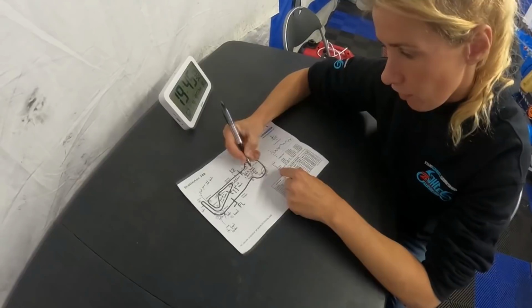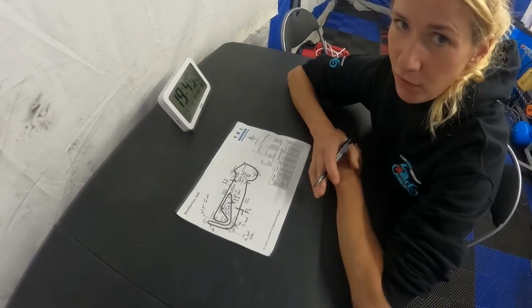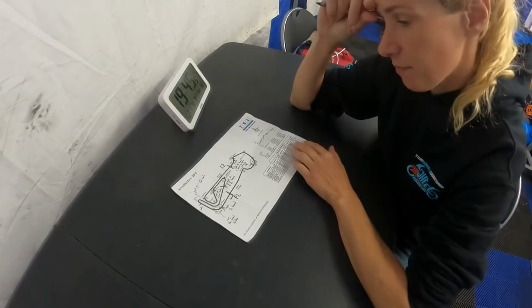So that was 4 points on the circuit where I definitely found a few areas that I could improve, and I felt like I did improve for qualifying. So yeah, dead happy with that. And yeah, that's just hopefully a bit of an insight as to what we can do in terms of trying to improve yourself on the circuit.